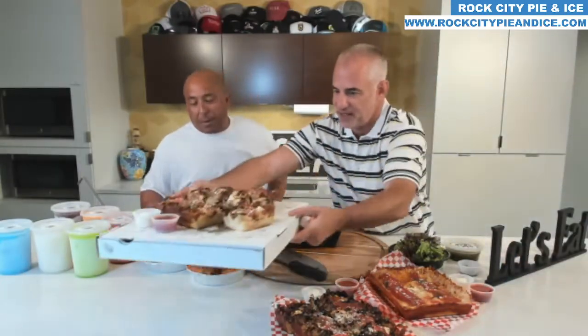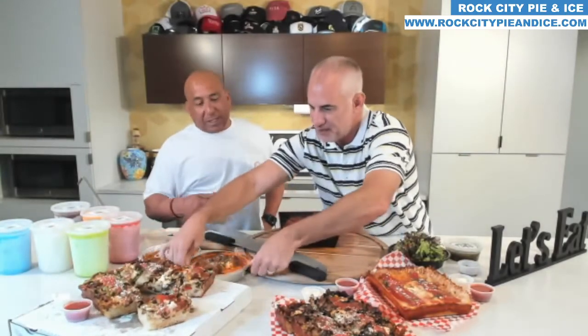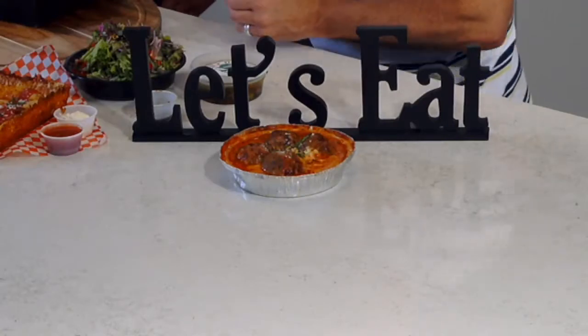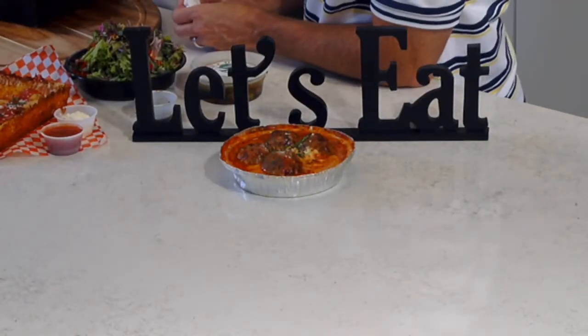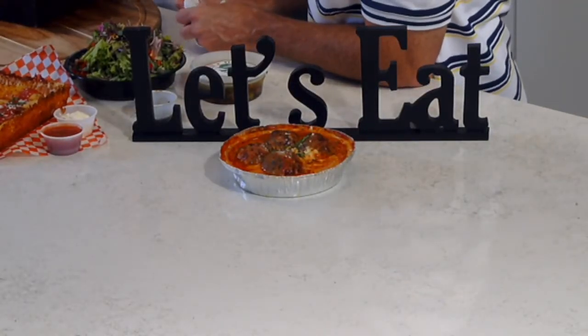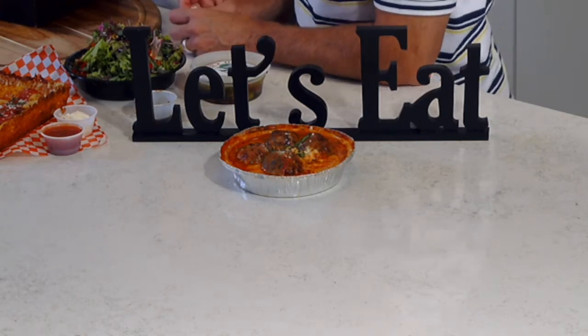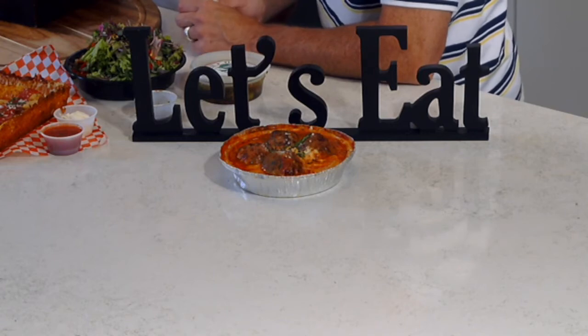Fancy. Yep. And then the last two things before we cut this pie for you to try are my couple really nice appetizers. This is baked meatballs, and it's a family recipe. My grandfather made meatballs every Sunday, and this is that recipe, to the best of my palate's ability to remember.